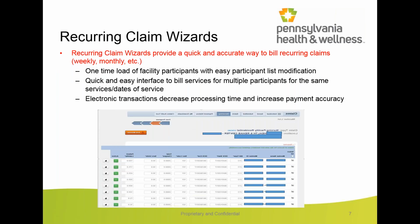It's a quick and accurate way to bill claims. So quick and accurate means once you've entered it into the system and it's properly working, you can know going forward you won't have any other issues. It's a one-time load and quick and easy interface to bill services for multiple participants, same services, dates of service, and the electronic transaction decreases your process time and increases payment accuracy and timely payment.